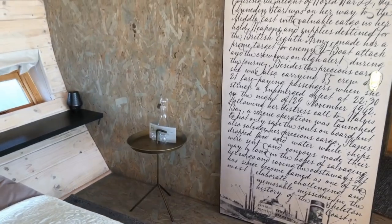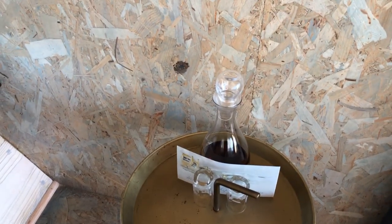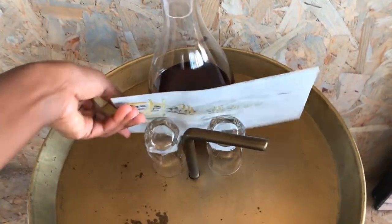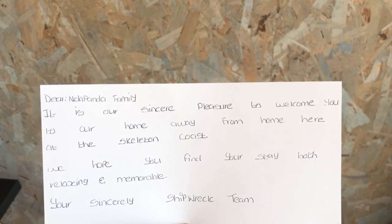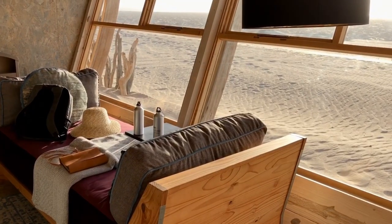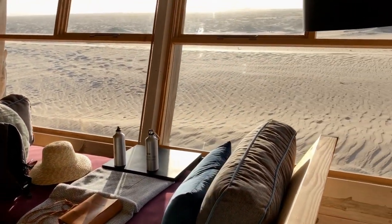And then over here we have another side table, and I think this is sherry. I had a sip and it almost knocked me out because I can't handle alcohol. And then here there is a very personal note to me and my family, wishing me a lovely stay, basically. And then to the right, that stunning couch with that beautiful view.